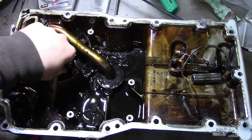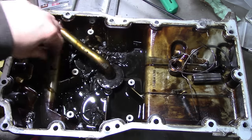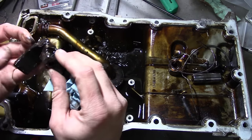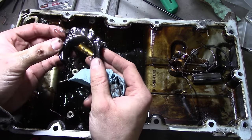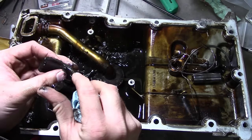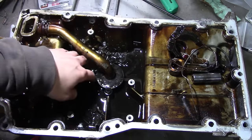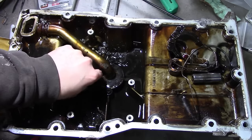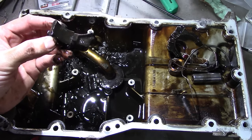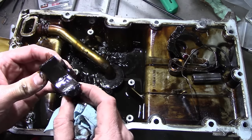Underneath that little baffle tray, there's our oil ring spacer. One of the connecting rod bolts. The other connecting rod bolt. Oh, interesting that the bolts did not fail. The actual rod itself broke.